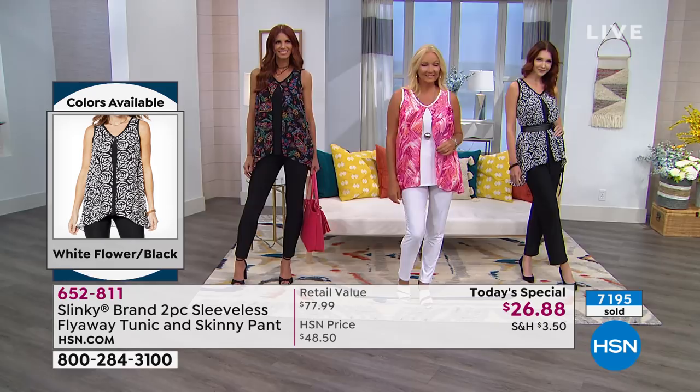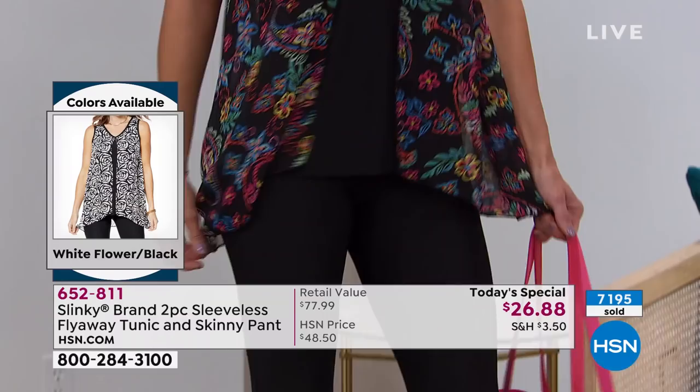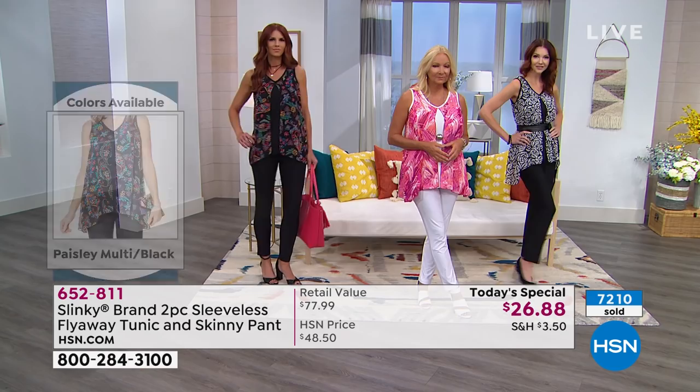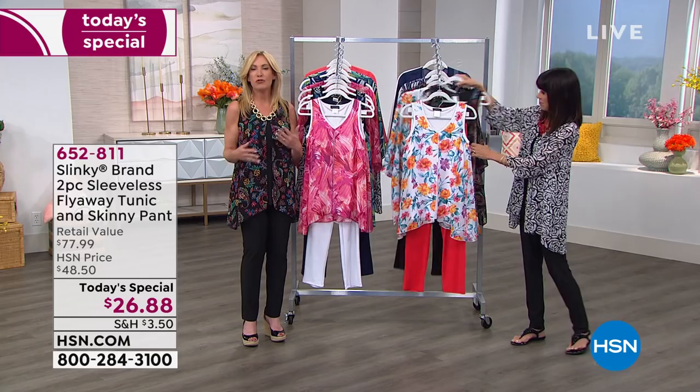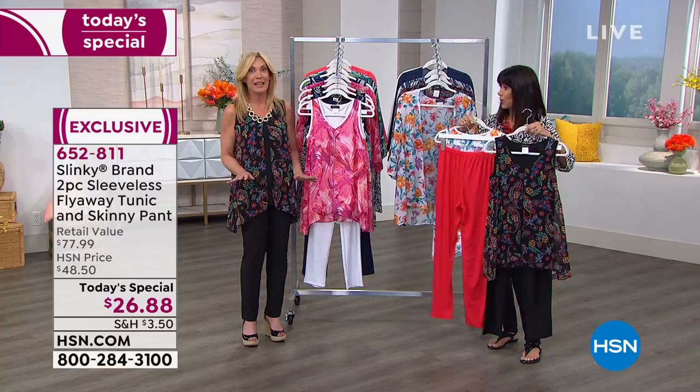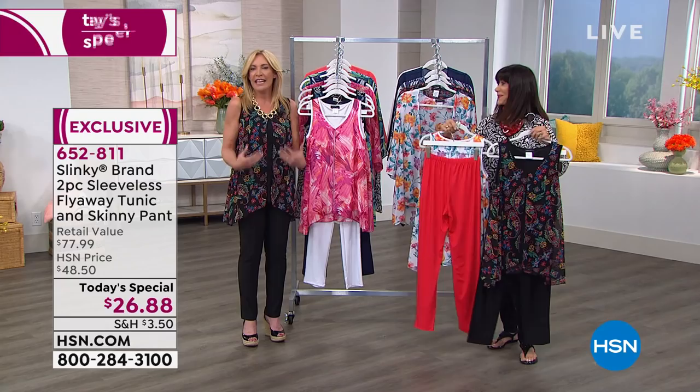They're also pieces that you're not just going to wear as a set together, but you'll also be able to wear them on their own. That tunic you'll wear with your jeans, you'll wear it with your skirts, you'll dress them up, you'll dress them down. That skinny pant, you're going to live in. It's going to be your new favorite pant. Right. Because of the way it feels on your body, so elegant. It's so lean looking. And I was thinking, listen, even mixing and matching.